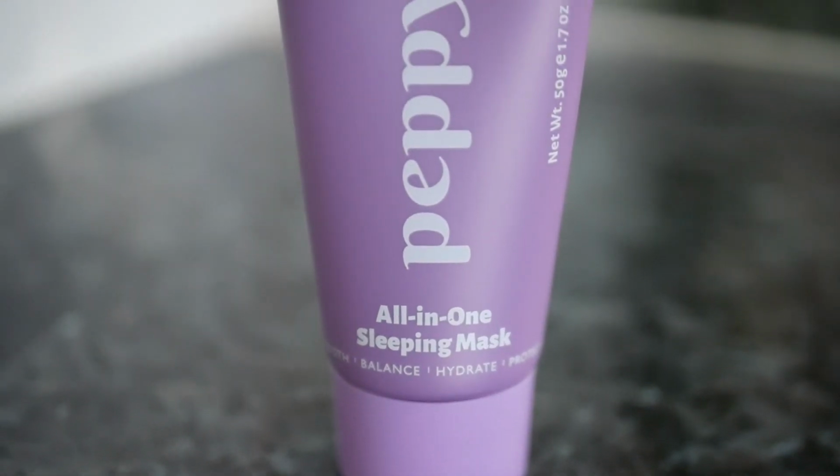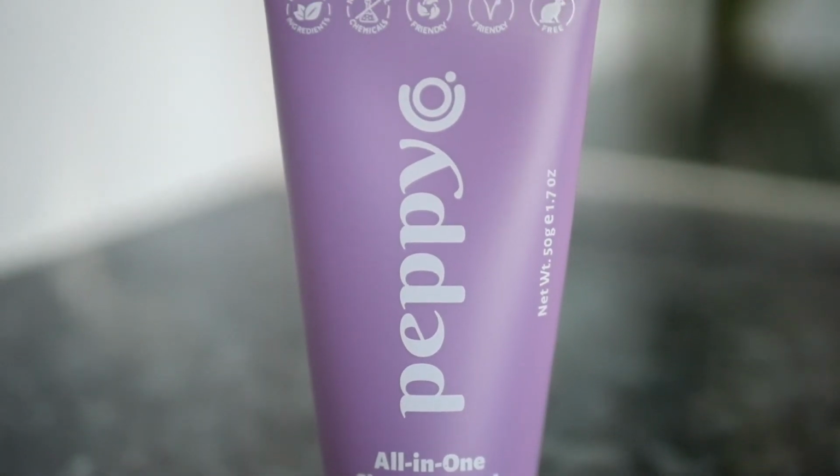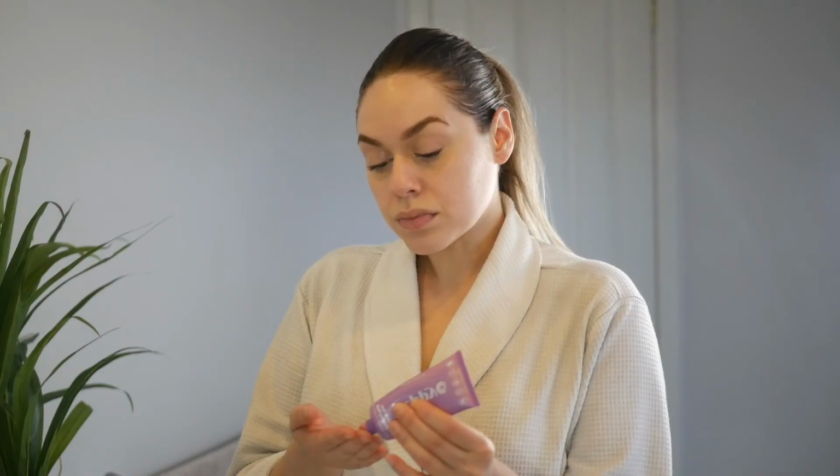Now I will go in with the all-in-one sleeping mask. This is my favorite product from the entire range. You apply the mask like you would a night cream. Apply a small amount and rub it into the skin until it's completely absorbed. You do not wash the mask off. You simply apply it and go straight to bed and let the mask work its magic while you sleep.